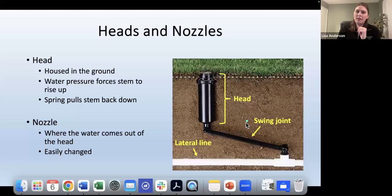Also, it can take pressure. So if you hit the head with like a lawnmower or something, it can absorb that stress rather than a lateral line, which might crack, because we don't want our pipes to crack. So the flexibility of this is helpful for a couple different reasons.